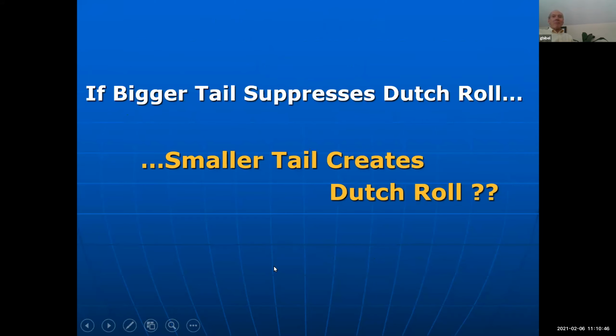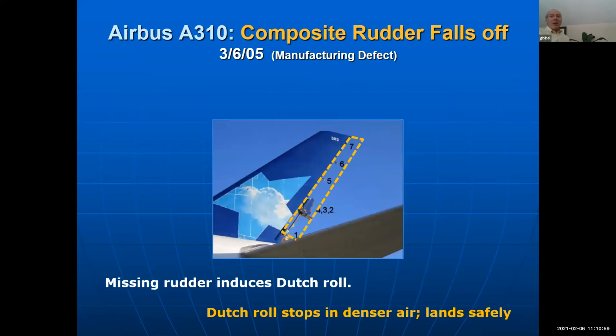So if a bigger tail suppresses Dutch roll, perhaps a smaller tail can create Dutch roll. And we have a modern Airbus example of that. This Airbus A310 in 2005 had a composite rudder break completely off because of a manufacturing defect. That reduced the yaw resistance enough to induce a Dutch roll. But as they descended into denser air, it damped itself out and the plane landed safely.